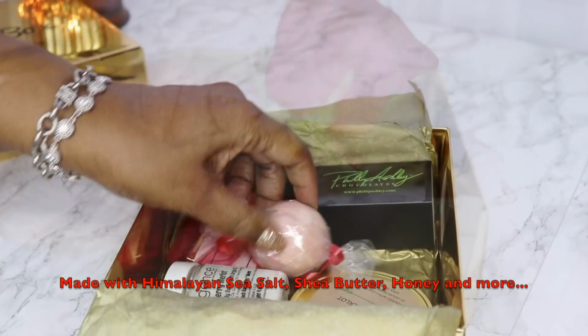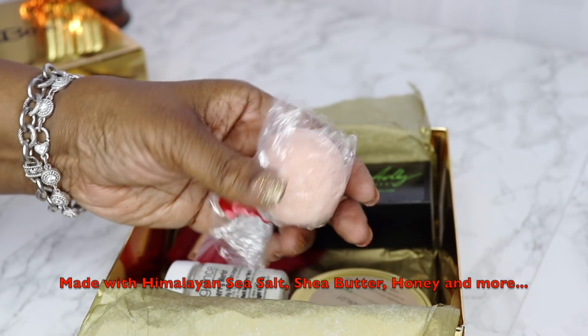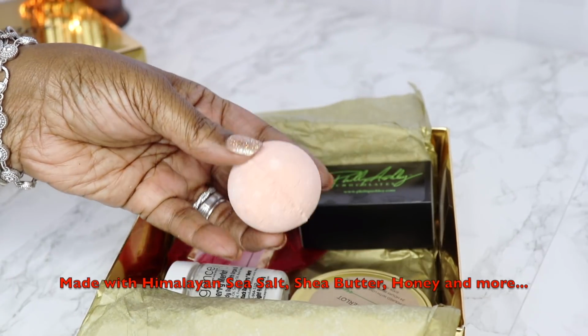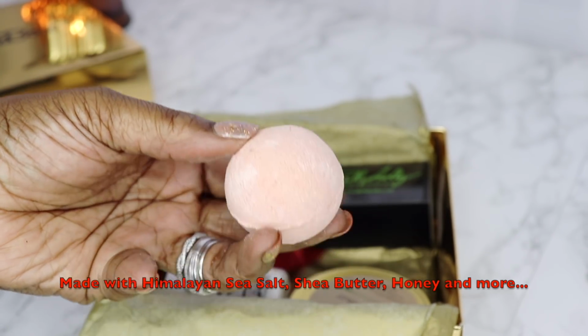First guys, this is a bath bomb. This bath bomb is the red wine bath bomb. The name of it is Mitra's Bath and Body, and yeah, so medium size. Smells wonderful guys. It has a nice aroma to it, and it's made with a lot of natural ingredients.